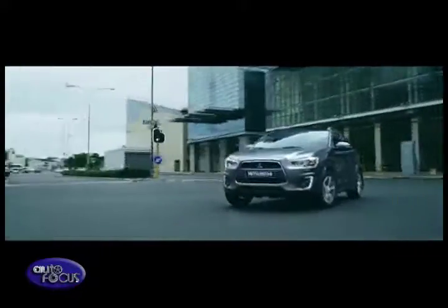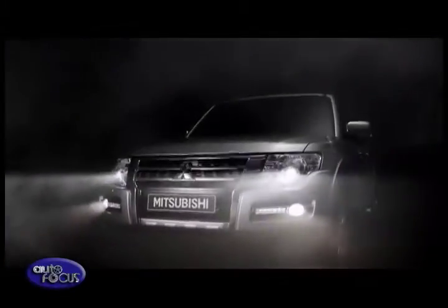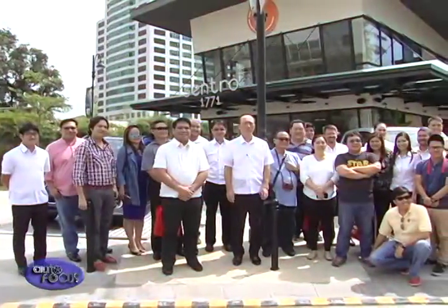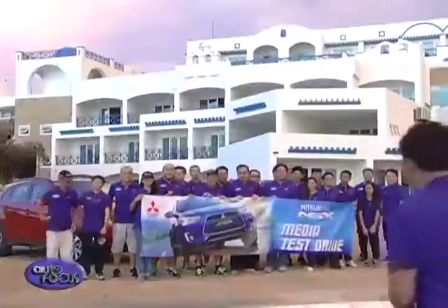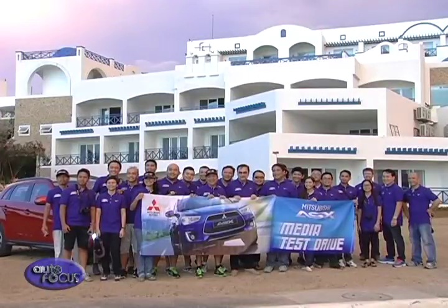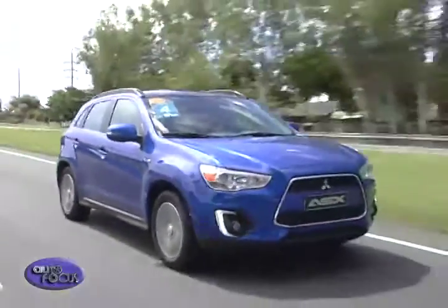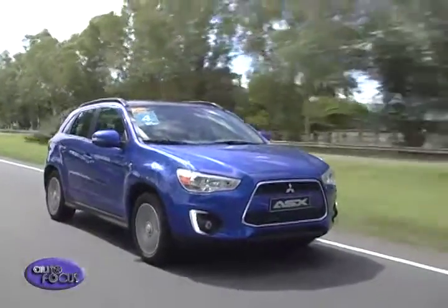After launching a pair of updated models, the 2015 Mitsubishi ASX crossover and the 2015 Mitsubishi Pajero Sport Utility Vehicle, with an event at Capitol Commons, Mitsubishi Motors Philippines Corporation took a select group of the motoring media to test out their small crossover on a drive from Metro Manila to La Union.